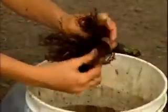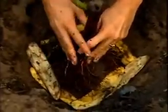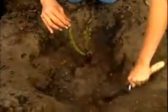Then spread the roots apart and place them evenly over the mound. This technique keeps the roots from clumping and will force them to spread. And finally, go ahead and cover up everything with your well-amended soil.